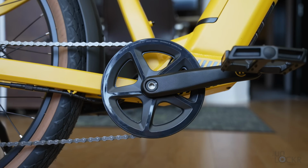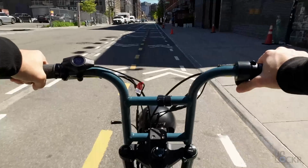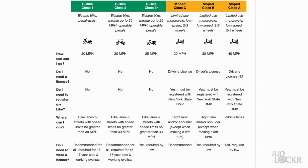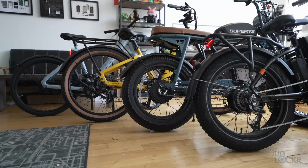Now, both of these classes must have pedals on them. They must be limited to 20 miles per hour when using the electric motor. They do not require helmets, at least here in New York City, but of course, they're recommended. You don't need a driver's license, and they can be ridden where bicycles are normally ridden, and are just the most popular e-bikes by far.